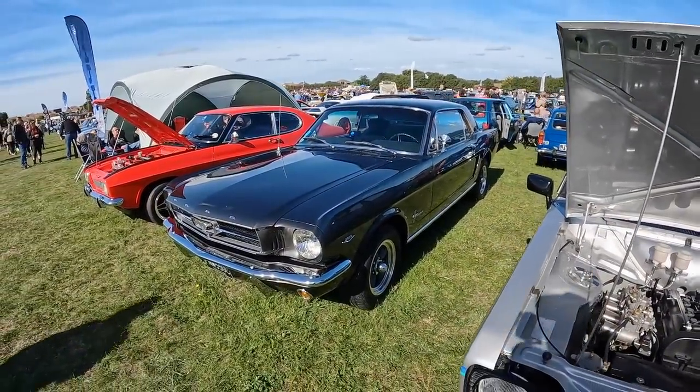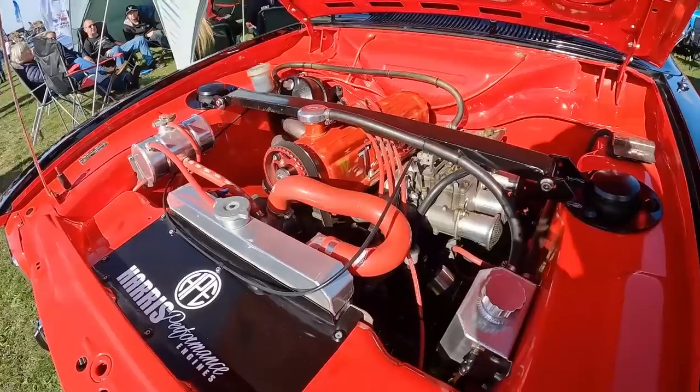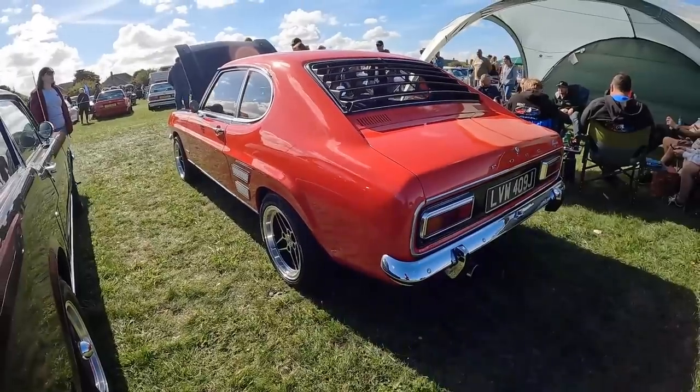And we've got a 289 Mustang. But next to that, check this out, 2000 GT Mark 1 Capri. Beautiful engine bay, Pinto lump, running on side drafts. We'll have a little peek into the mint interior. Love a Mark 1 Capri.